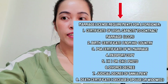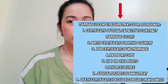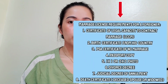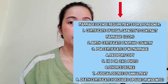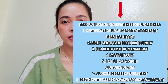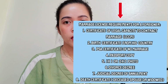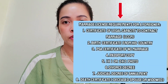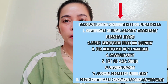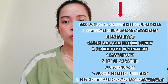So yeah, that is also an advantage of the pandemic, because it won't consume so much time and money for you. It's easy now to get that legal capacity. So this one, guys, really depends on the country. My husband is from the US, so that's what he did. Print that and bring it to the local attorney. And it's all done.